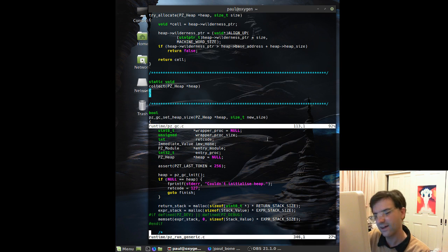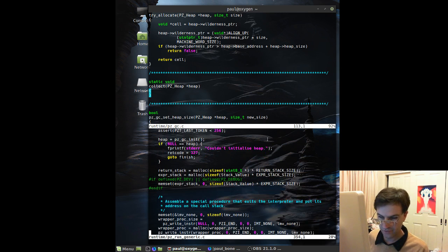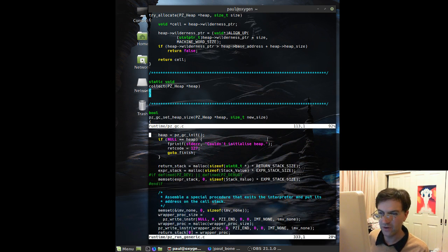Is that stack allocated though? I mean, is that heap allocated? I don't believe it is. Okay. Yeah, I think I would just want to do this the simplest way I can first. Which, yeah, means passing a pointer to the base of the expression stack.